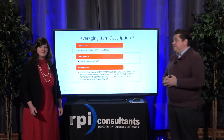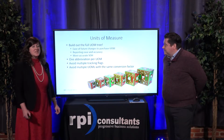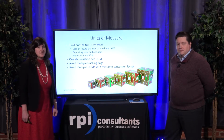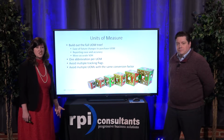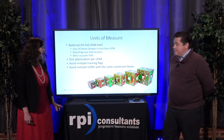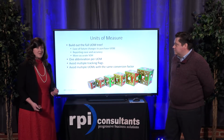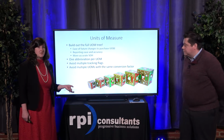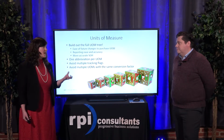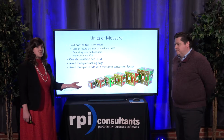And we'll round out our coverage of the basics with units of measure. You want to build out the full unit of measure tree. Might seem like a pain, but among the many benefits is ease of future changes to the purchase unit of measure, reporting ease and accuracy, and also the ability to have a more accurate reflection of stock on hand. If you only have box or case built in the system and you have partial boxes or cases out there in the warehouse, you're not able to truly provide an accurate reflection of the stock on hand quantity to your inventory control specialist and anyone in MMIS management or your requesters.